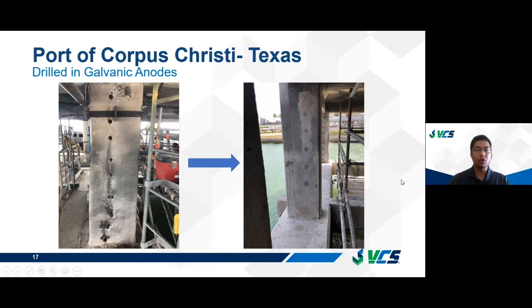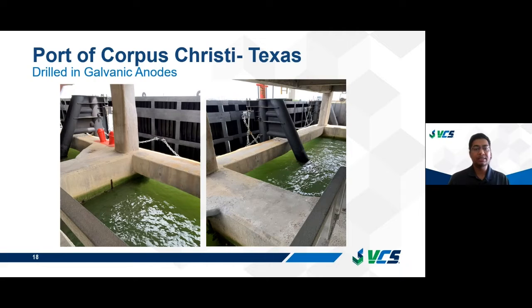And here is a photo of some drilled-in holes, and then again, those anode holes grouted in, and that's what it looks like as a finished product, after everything is done. And here is what it looked like when it was completed. There's some repair work, and this is where the anodes were installed on the top of the beams.